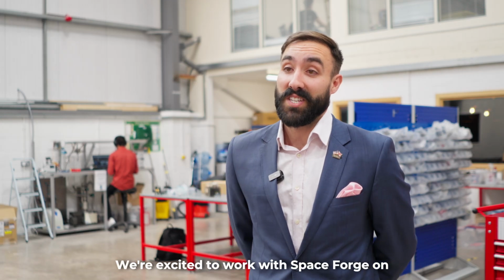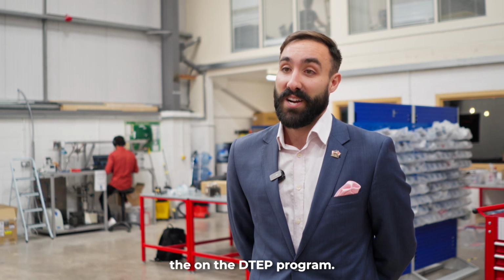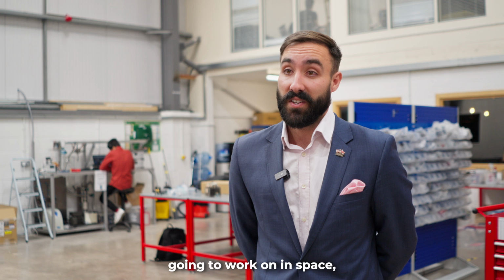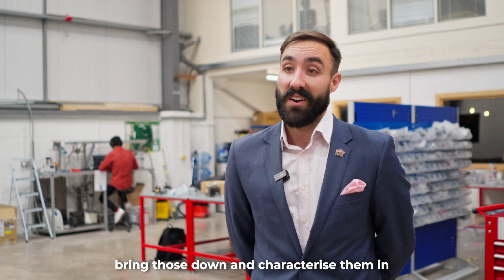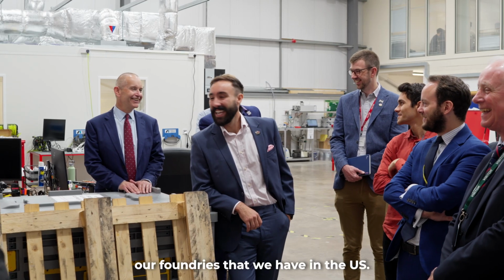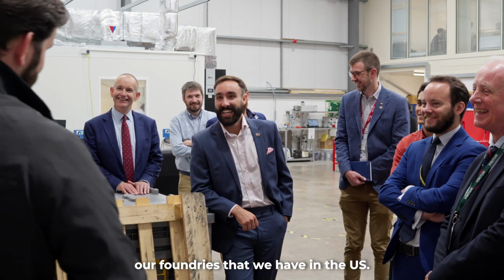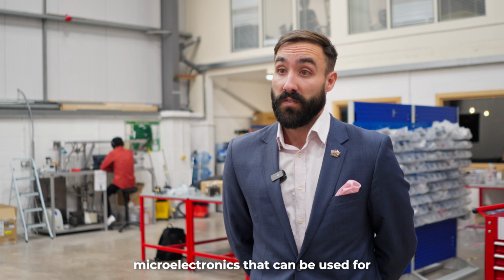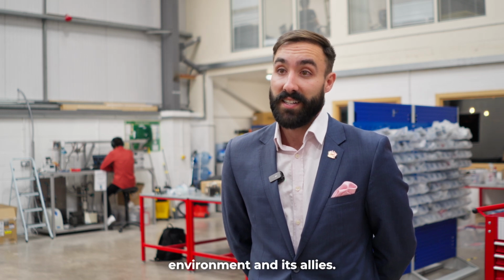We're excited to work with Space Forge on the DTEP program. We'll be able to take some of their first materials that they're going to work on in space, bring those down and characterize them in our foundries that we have in the US. These materials are going to be used in microelectronics that can be used for the UK defense environment and its allies.